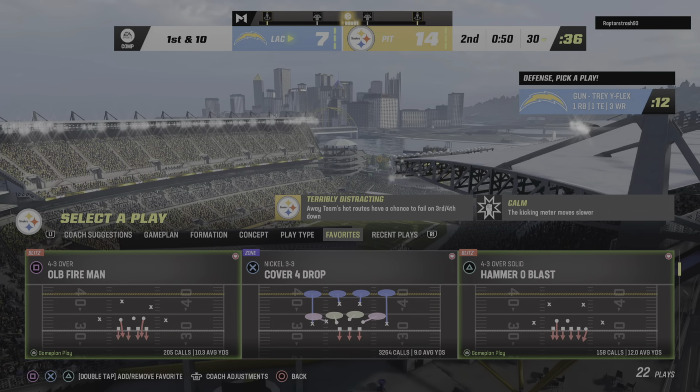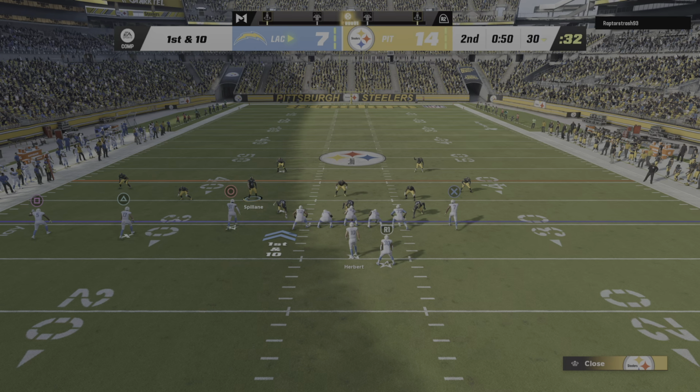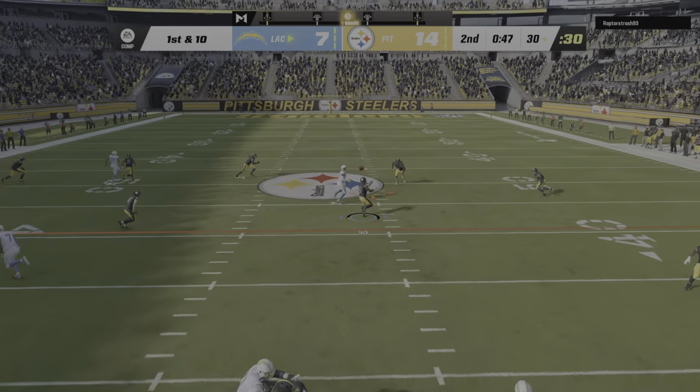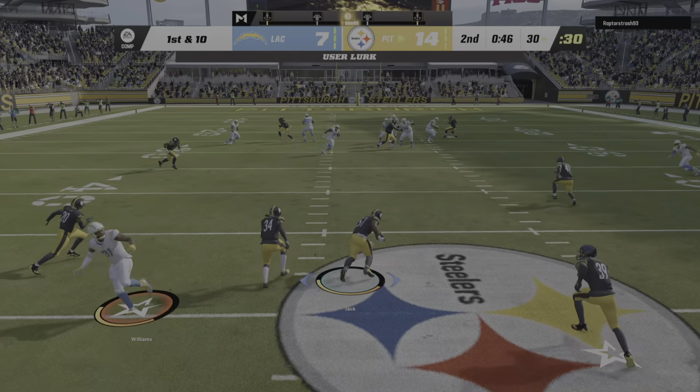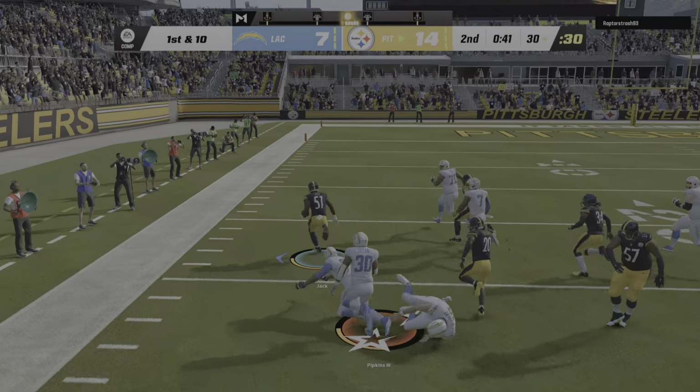The Charger drive about to get going. With this slim deficit closing in on the end of the first half, we'll see if they can move this at least into field. Oh, that's into a double team, and it's intercepted. Picked off by the linebacker, Miles Jack.